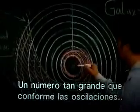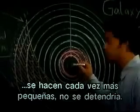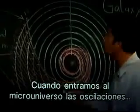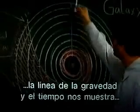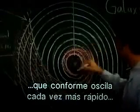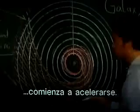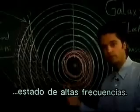A number that is so high that as the oscillations get smaller and smaller, there's actually no end to how small we can go, because we can go into the micro-universe. And as we go into the micro-universe, the oscillations of the wave become so high that the frequency of gravity, the energy in the vortex, the gravity, force, space, and timeline is showing us that as it's curving and oscillating faster and faster, mass, as it comes in contact with this force, starts to accelerate. Photons go from a lower frequency wave state into a higher frequency wave state.